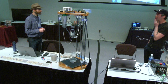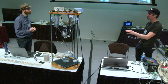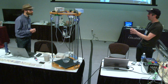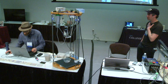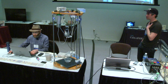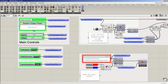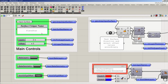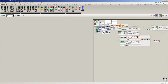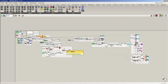I think that maybe one of the things that might be missing, I don't want to put you on the spot, but I feel like one of the things that might be missing is just seeing one of those sliders change the design. Yeah, we can do that. So let's see Grasshopper. Okay, so here's Grasshopper. It's so simple. There's just these little controls right here, and it does everything. Yeah, ignore all of that. So there's a little bit else going on here.